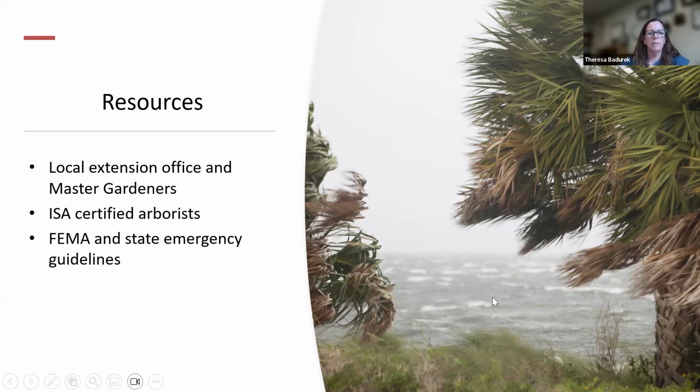And then, of course, always listen to any FEMA or state emergency guidelines. There's sometimes pertinent information in there, weather related, that can help you make good decisions when you're planning.